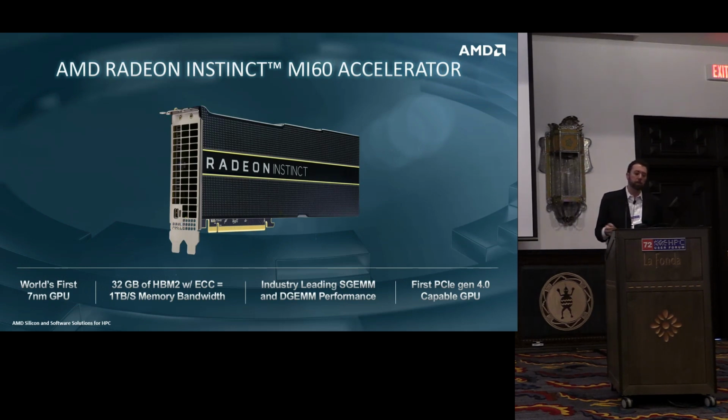Next, I wanted to spend a couple minutes talking about our GPUs and our most recent product. We call it the Radeon Instinct MI60. This was a product that was introduced in November of last year. I talked about it a couple different times. It's the first 7-nanometer GPU with 32 gigabytes of HBM2. It's got a terabyte per second of memory bandwidth, and it's got ECC on the memory. So, like I say, advanced security and reliability features in the GPUs, complementing those features in the CPUs.